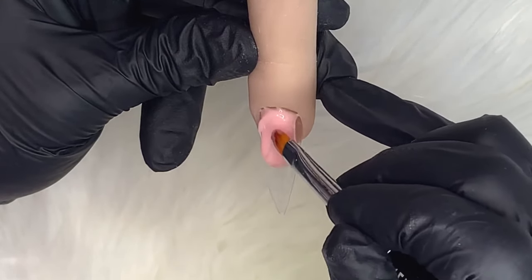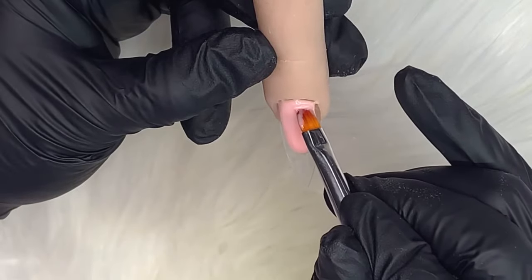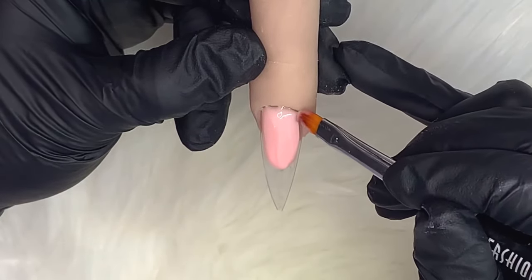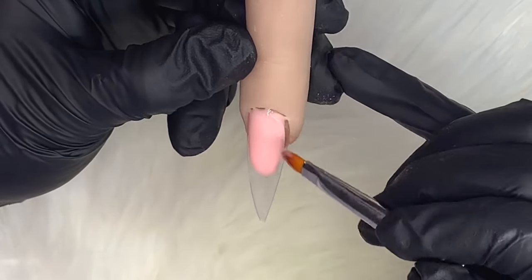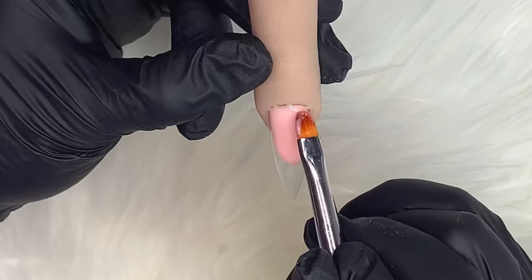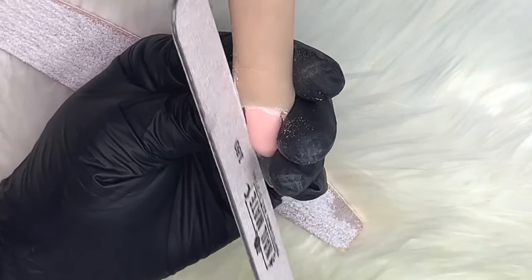So I'm just building a smile line area here. Very messily, but nothing a file won't fix. Actually, because it's self-leveling, it smooths out beautifully. It was just really hard work getting it where I wanted it, because it was super sticky. Because it was so cold, it was more like a really hard sculpting gel. But anyway, it cured that. That's a 3-minute cure, that one.